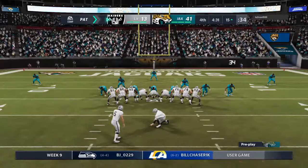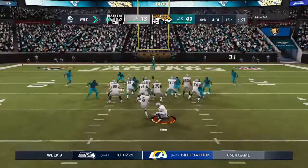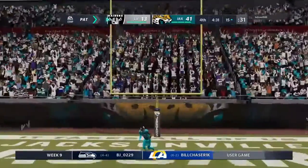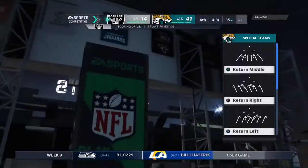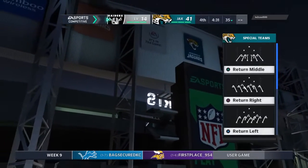And that touchdown there, it's not going to get them a win. It makes things a little more respectable. Yeah, a little more palatable going out in this ball game. A little something to build on going into the next game. But it won't alter the final score. Jaguars 41, Raiders 14.